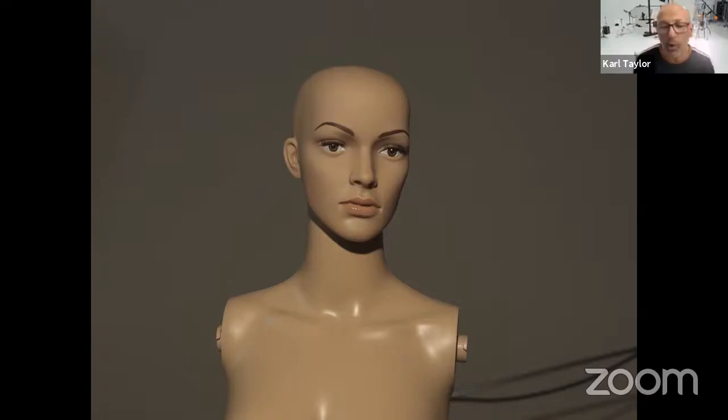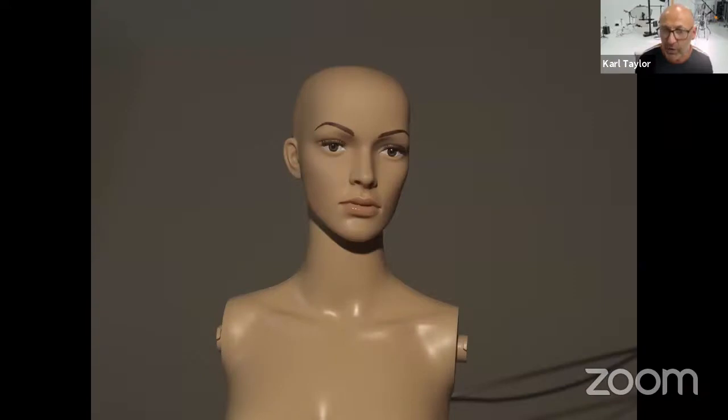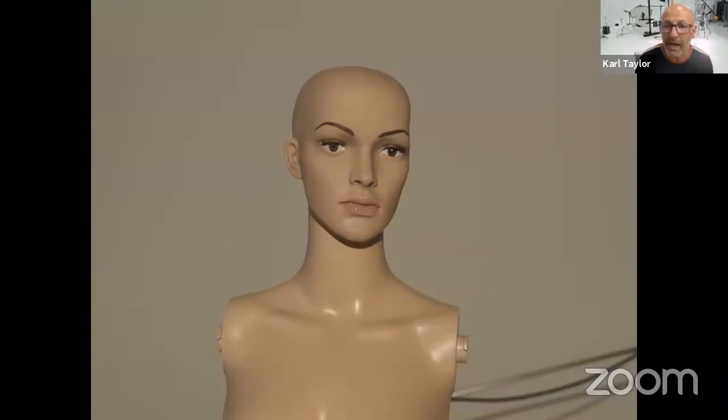But when you're working in a white box studio environment and you move the light further away, the inverse square law changes things, and therefore more of the background becomes lit. So whilst the shadow under the chin has become sharper than the original one, the overall lighting in the room changes because of the inverse square law.